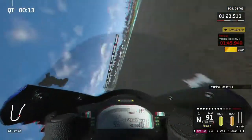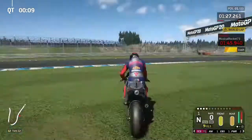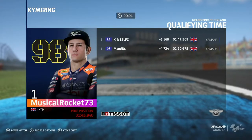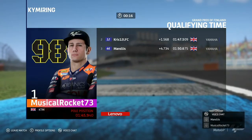Oh, never mind. We've had a big high side there, and it's chucked me off the bike. Hopefully Chris didn't get affected by us crashing there. I don't think it did. But there you go, guys. Pole position again. Let's see how this one goes from the front row.